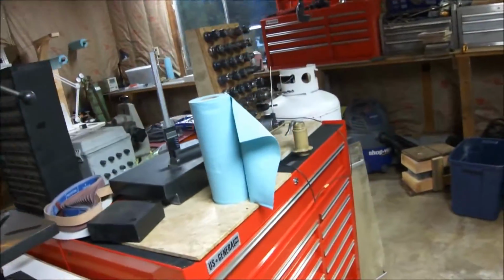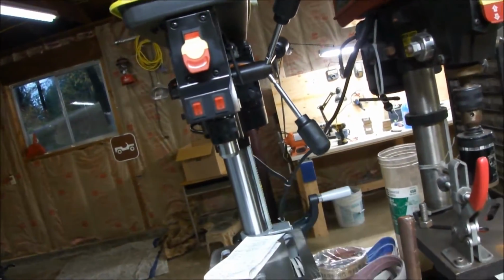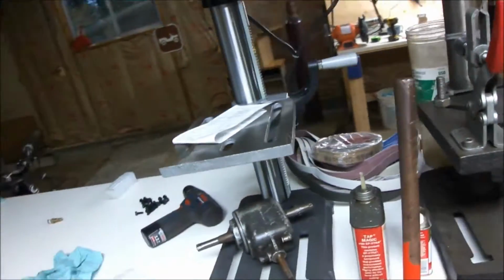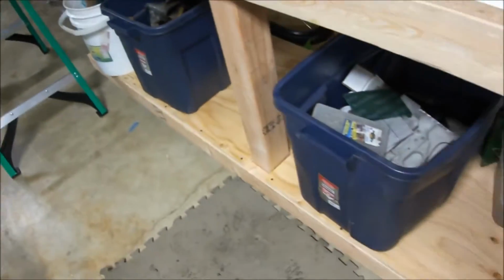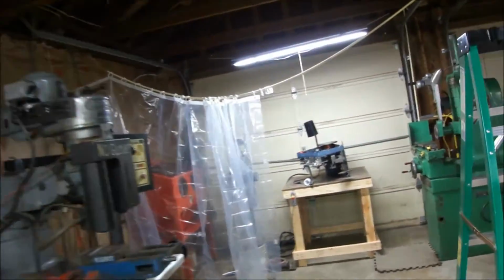Tapping will be nice because I can go right from the Tormach back over here, tap, do any honing of holes. I believe I'm going to switch over to this drill press and miscellaneous things like that. Got some little assembly area here just for miscellaneous jobs. Lots of storage space again, living in totes. So yeah, that's the new shop tour.